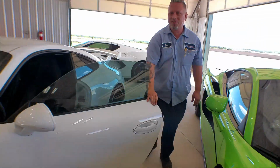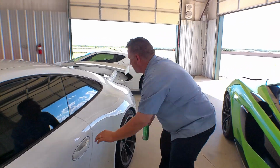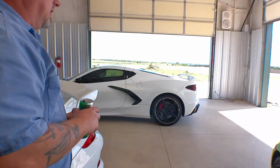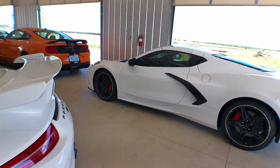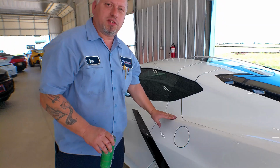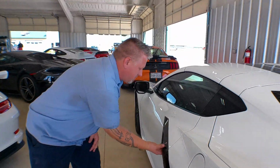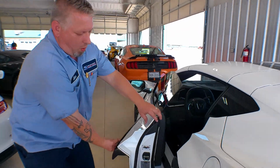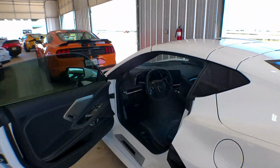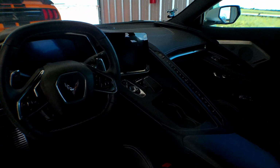I don't know if you've seen the new C8 interiors, but I really do like the Corvette interiors. This is about as close as I've ever gotten to one. Okay, cool. Well then, yeah, open it up and check it out. Now I'm officially as close as I've ever been to a C8. Do these open the same way as the McLaren? Yeah. Right there. Wow. It's pretty spectacular. That looks pretty tight in there too.